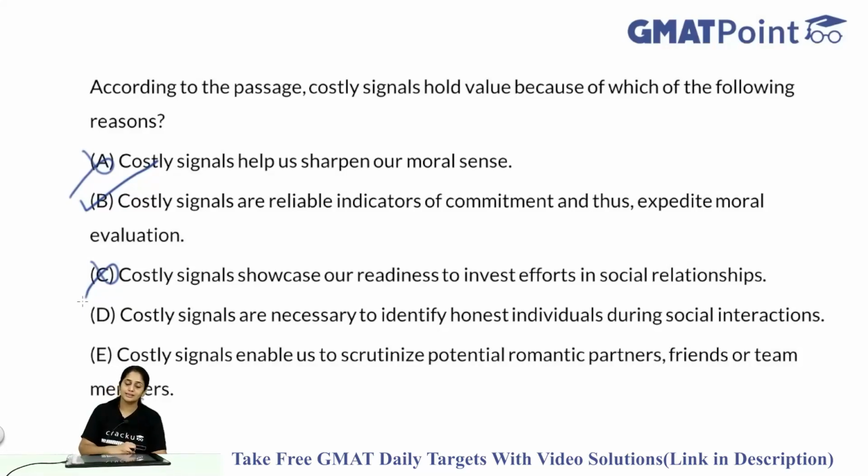Costly signals are necessary to identify honest individuals during social interactions. They are not necessary, they help in evaluation. So if there are costly signals, you can say that yes, this is a reliable indicator of this person's commitment, and that will help you evaluate, but that is not absolutely necessary as such. In the absence of costly signals also you can evaluate, but it would make your job much harder to discriminate the dishonest from the honest. So again, this is a distortion of what is actually given in the passage.